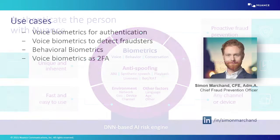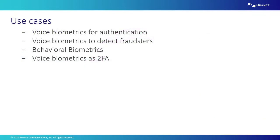So today we'll be looking at 4 use cases mainly. We'll be looking at how we can use voice to authenticate someone when they're calling into a call center. We'll also be looking at how voice biometrics can be used to detect fraudsters within the first seconds of an interaction taking place. Then we'll move to behavioral biometrics and look at how we can monitor someone's behavior on a web page or as they're doing a transaction on a web portal. And I'll finish by showing you how we can pair behavioral biometrics and passive authentication with push notification leveraging voice biometrics, effectively providing you the strongest possible 2-factor authentication you can get.